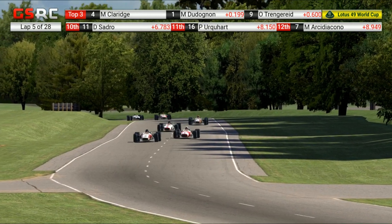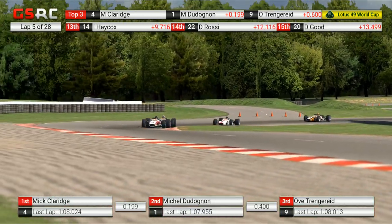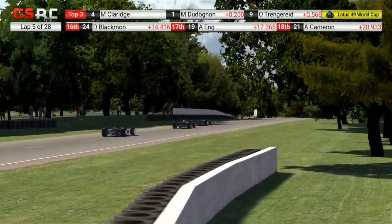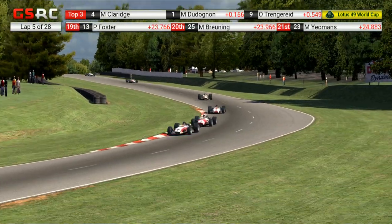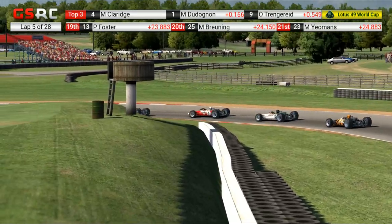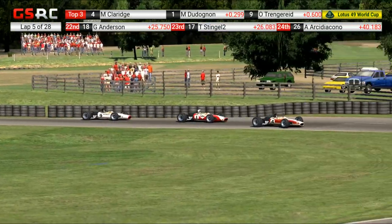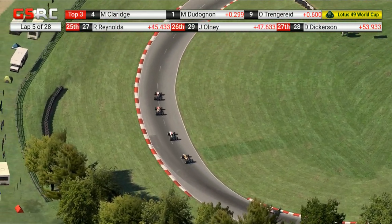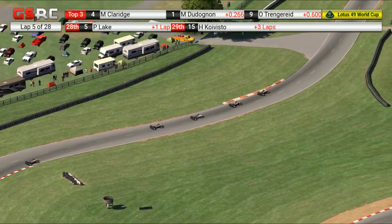Now in front of the field, it's still extremely close between both McLaren and Michel Doudignon, going to turn three as we speak. Just a little wiggle there from Michel Doudignon. This is just such a difficult place to try and move. You can try and do a dive bomb or something like that here, but it's just such a risk to try and make the overtake. You really want a good exit from the last corner and make an overtake stick. But look at Ove Trangere. He's starting to push more and more towards Doudignon to get a P2 position.